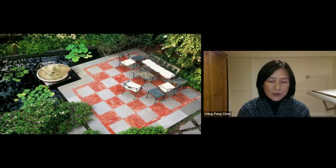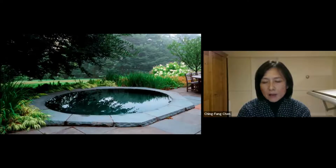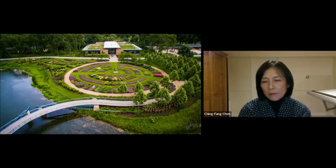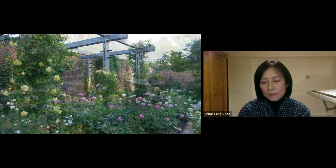Before working for the commission, I had the opportunity to design some very detailed and personalized landscapes. In this case, it is the Chicago Botanic Garden, designed for wonderful clients who have an appreciation for outdoor spaces, gardens, and plants.